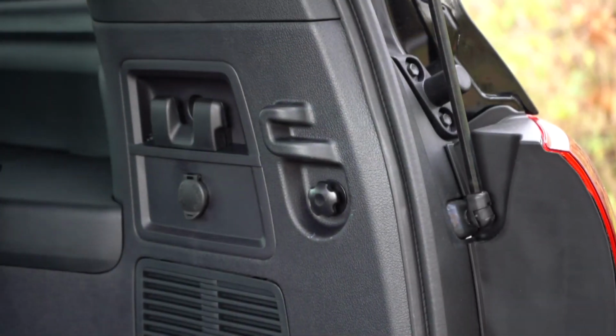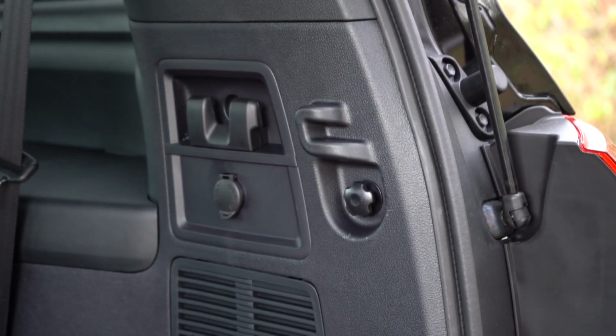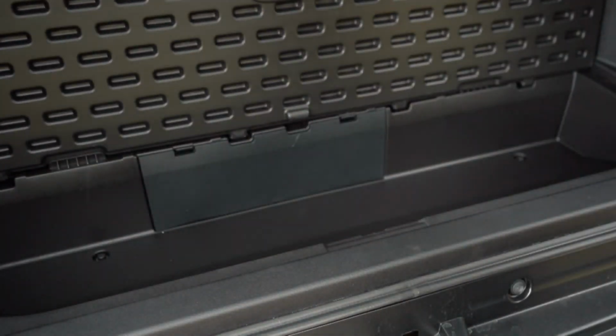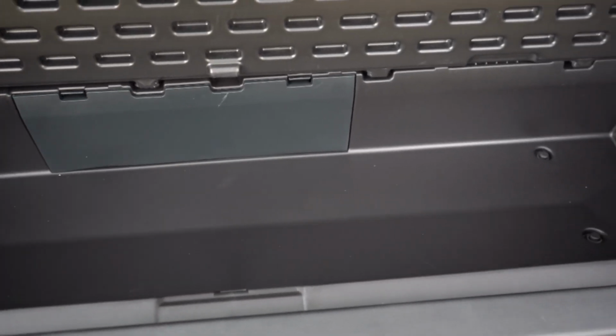Can find some grocery bag hooks in that cargo area. There is a 12-volt power outlet. There are tie-down anchors. And lastly, my favorite part, in-floor storage if you lift up underneath of that cargo floor, so you can store your ice scraper or whatever else you need. It's actually a decent amount of storage there.